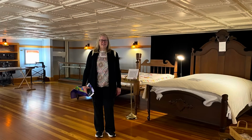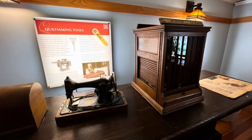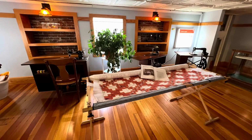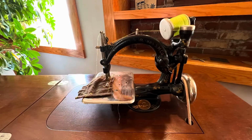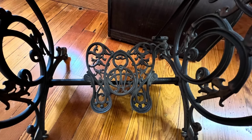We also toured the upstairs space where they had some displays on the process of quilt making and the history of it. They had a few activities set up for some kids, and they had some old machines and an old thread cabinet to look at. They had a quilting frame for hand quilting set up, and some antique sewing machines were nearby. They were absolutely beautiful. I loved the foot pedal on the treadle machine. I thought it was beautiful, but I wouldn't want to have to use it.